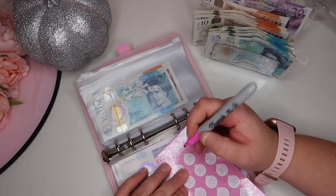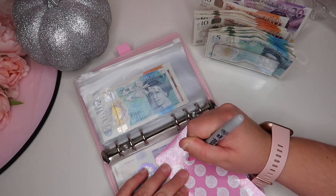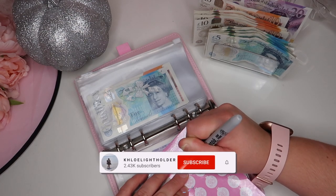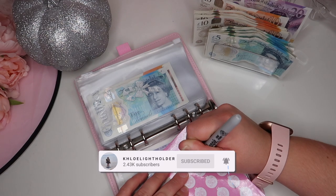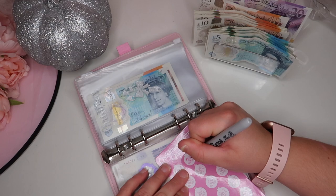So this is a Sharpie, and this is what I love about Barbie budgets, because you can just wash this off with nail varnish remover and reuse it again for next year. Instead of the ones that you pay a fortune for and you have to throw it away and then restart it all over again and keep buying more stock, I'd rather just reuse it.